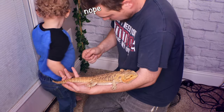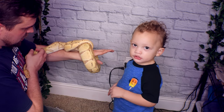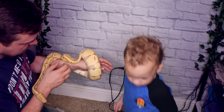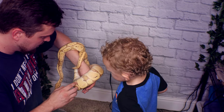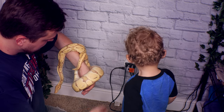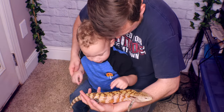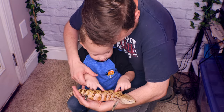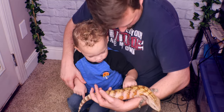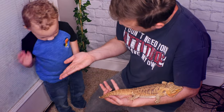See? But mostly, just as demonstrated here, your small child might not even be interested. Here, he was more interested in the wall and the fake leaves behind us than the animals most of the time. So don't expect them to be super excited, especially if you've had these animals in your house already. But in my opinion, that's kind of a good thing, because it means that they're not going to be opening tanks and things like that, hopefully. Good job. High five.